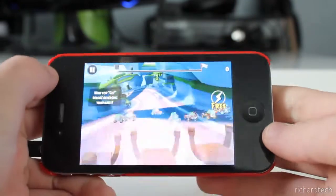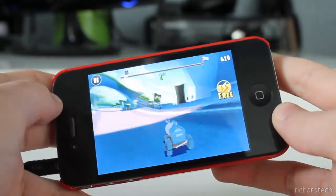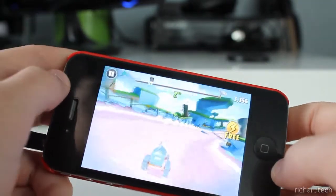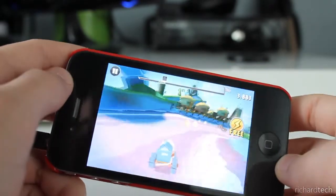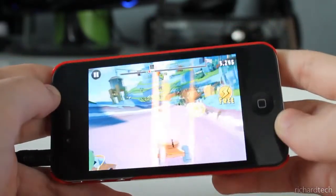And it reminds me a lot of Mario Kart, since it's got the coins and the special power-ups, I guess you'd say. And it just brings that essence of Mario Kart back to iOS. So I will show you some gameplay.